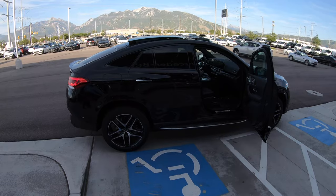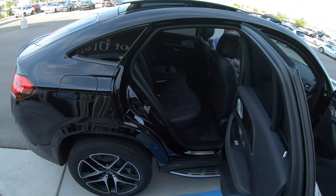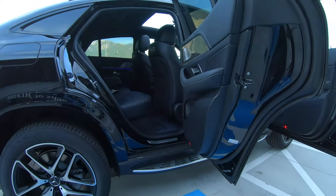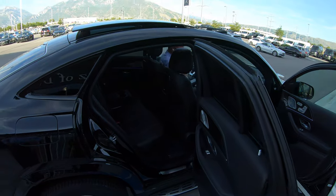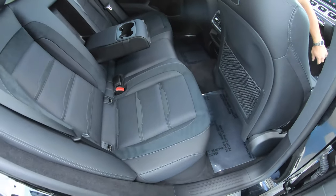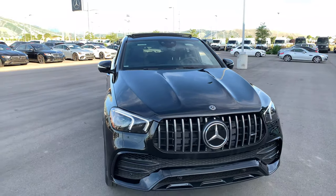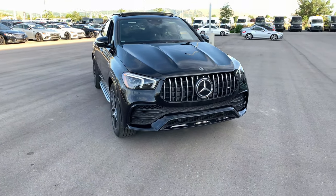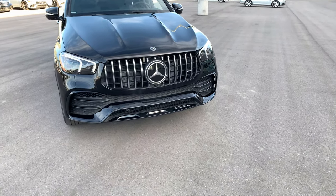Looks pretty neat. Let's see. These are only the 21s, huh? Yeah, man, I love it. Look at the size of that grille, guys. Active distance Distronic right here. Chrome slat.